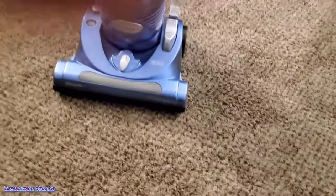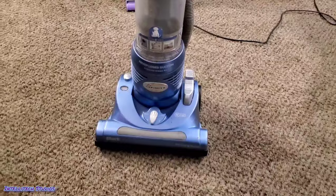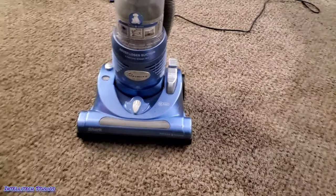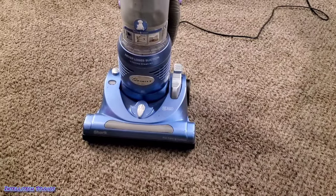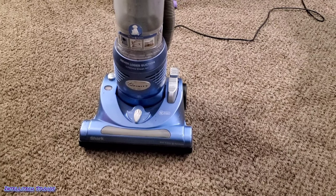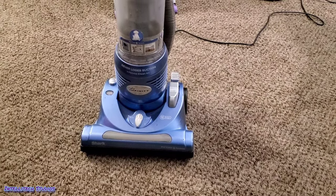Motor on this sounds pretty rough, and it does need a belt, and possibly a brush roll. So yeah, not in the best shape by any stretch of the imagination, but it is running at least, so that's good.